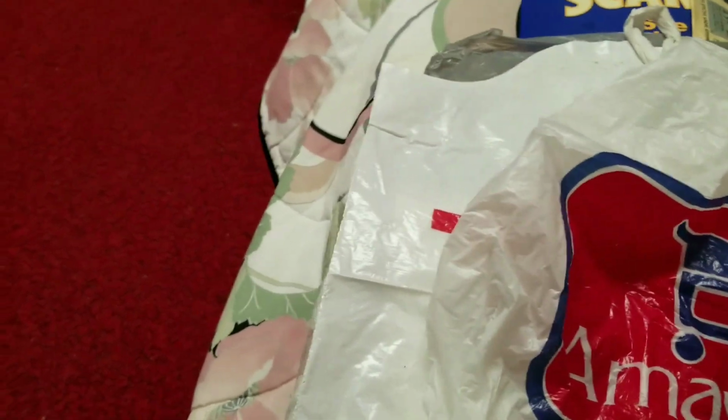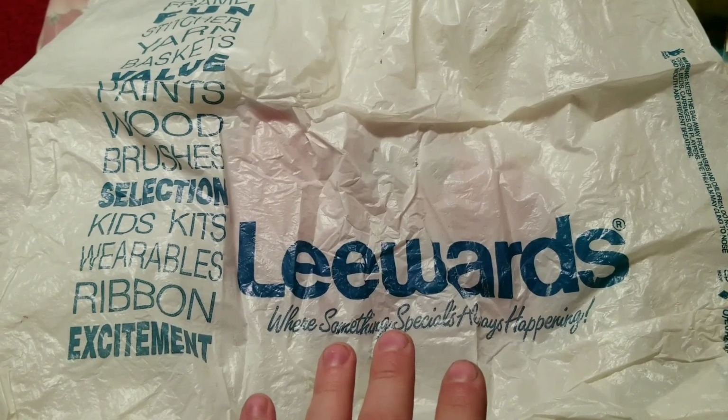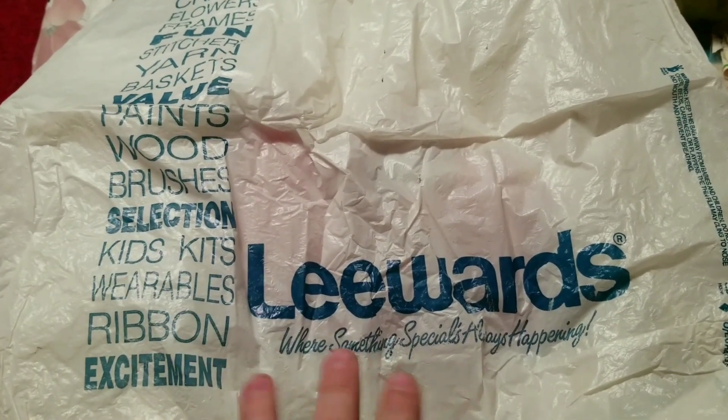Goodwill Outlet is where this bag came from. There's another one, Leewards. From what I understand, now I'm not 100% sure about this store, they were purchased by Michaels. So that's really cool. I think it was Michaels. It was either Michaels or Joann Fabrics. It was one of those, but I got that, and I couldn't let that go.